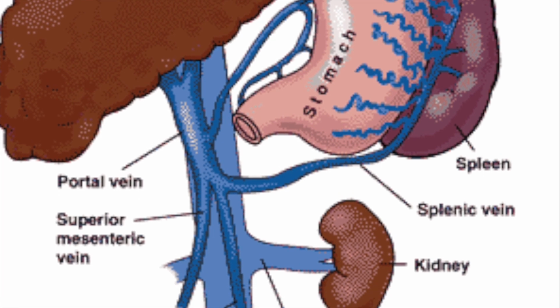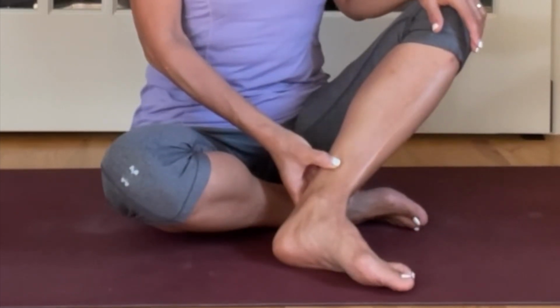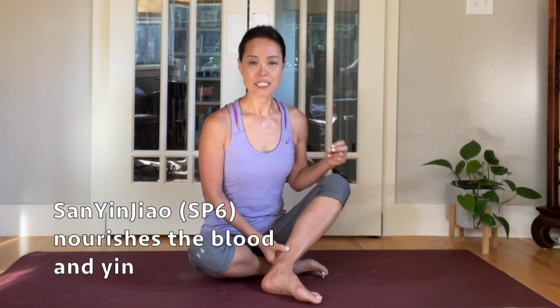TCM doctors will tell you that they can think of no one who would not benefit from treating this point. By the way, this is a treasure point for women's health. For people who have liver yin deficiency like myself, this point is very easy to find. You often find a very pronounced depression over the spot. San Yin Jiao, when stimulated, nourishes the blood and yin. It regulates the blood when it is stagnant or when blood circulation is impaired. So it treats high blood pressure that is caused by kidney deficiency.